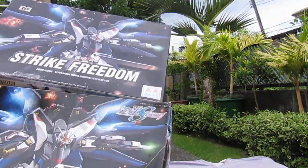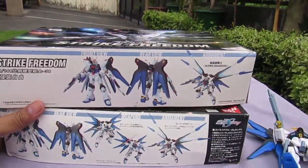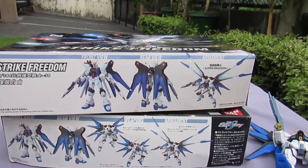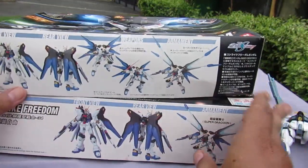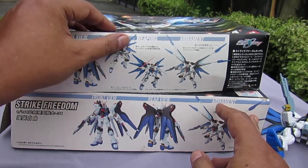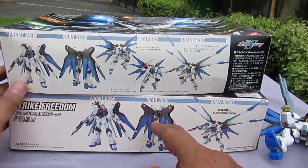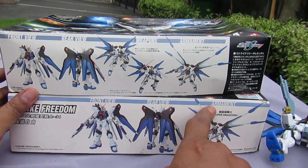Okay, let's look at the bottom side of the box. So there's the difference. You could see the difference. Let's put the legit one on top. Okay, the legit one's on top. So it says here front view, rear view, weapons, and armament, while the bootleg says only front view, rear view, and armaments.